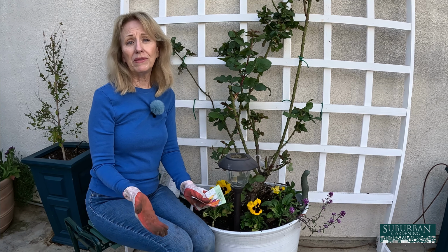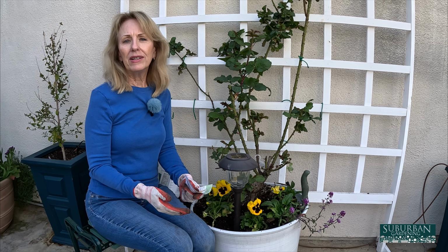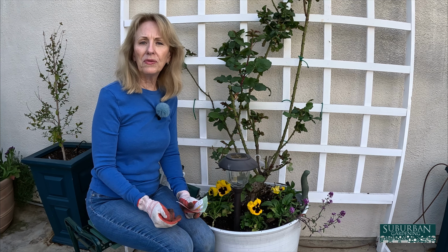What I'm going to be doing for the next week is getting out here and cleaning up all of the pots, all of the flower beds, even my raised bed with my vegetables in it, because I'm going to be putting out some cool weather vegetables like kale, lettuce, things like that, maybe even a little spinach and maybe some carrots. So that'll be a really fun thing to do. And it's still enough time. April and May will be pretty cool for us, so we can still grow quite a few things.